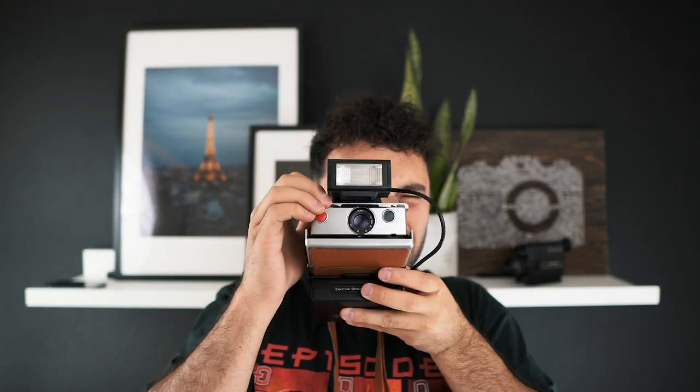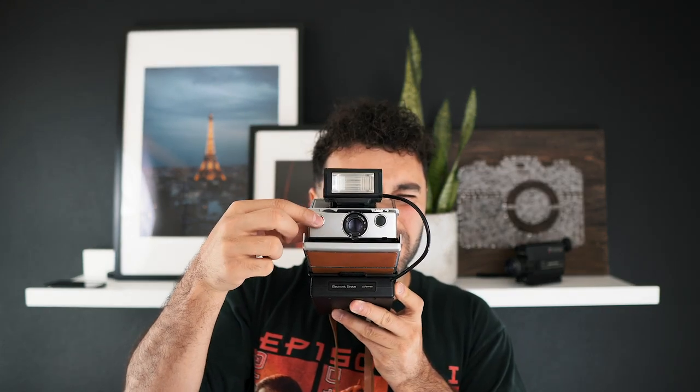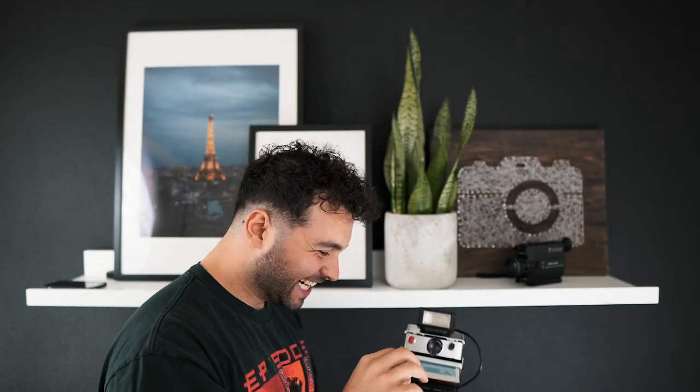So this is the focus side. I am focusing on the camera. The exciting part about this is we're gonna instantly know if this camera works or not. So we have flash attached. We have film inserted. There's a charge in the camera. I am about to take the first shot with this camera. One, please work, please work, please work, please work. Let's see if this works.